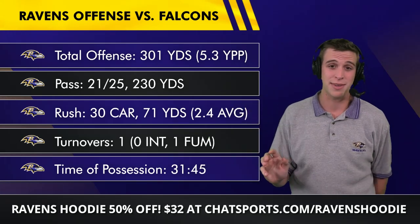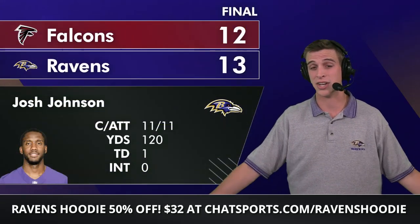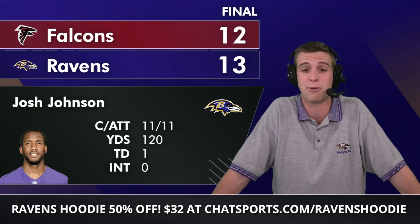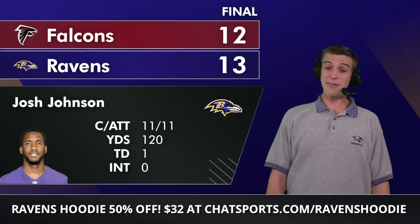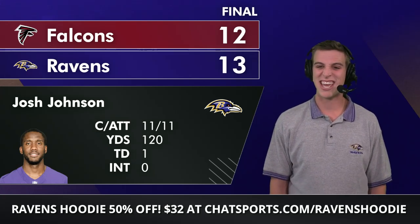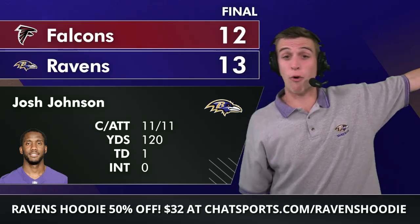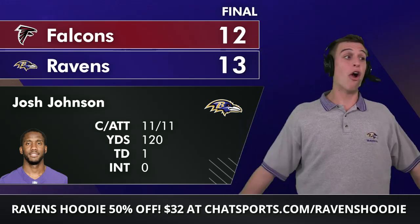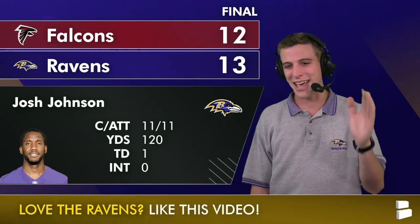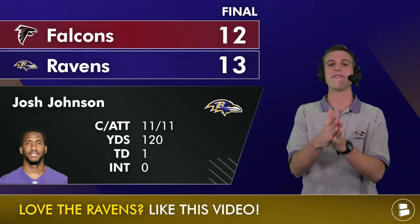My player of the game, the guy who played his best half of football, maybe in the entire National Football League, when you take into account all the halves of football he's played, it's Josh Johnson. 11 completions, 11 attempts, 120 yards, and a touchdown. And this was a guy who last week went 4 for 12 with 37 yards, no touchdowns, and then 8 days later comes out and goes 11 for 11 with 120 yards and a touchdown? Fantastic game for Josh Johnson.